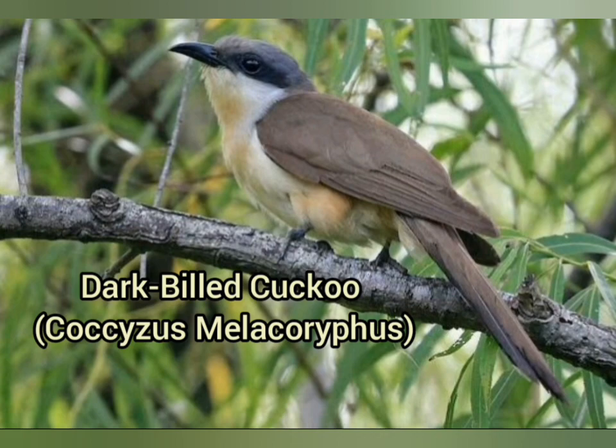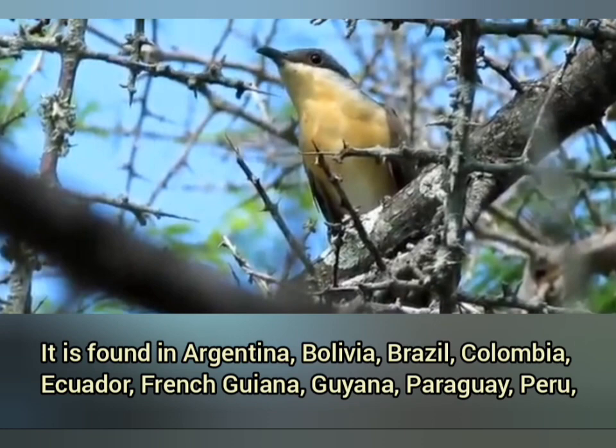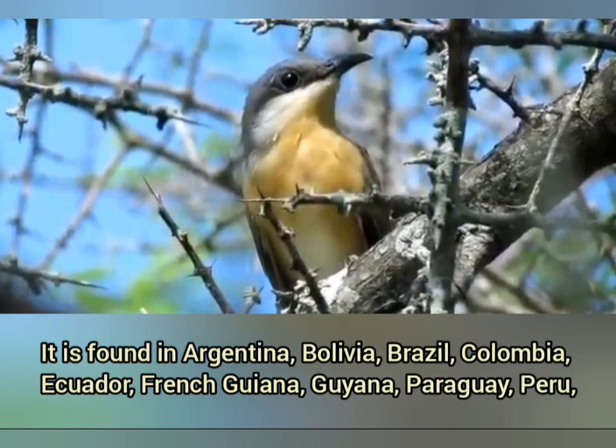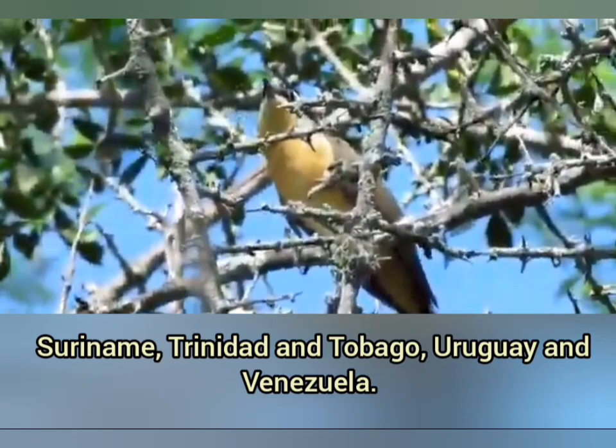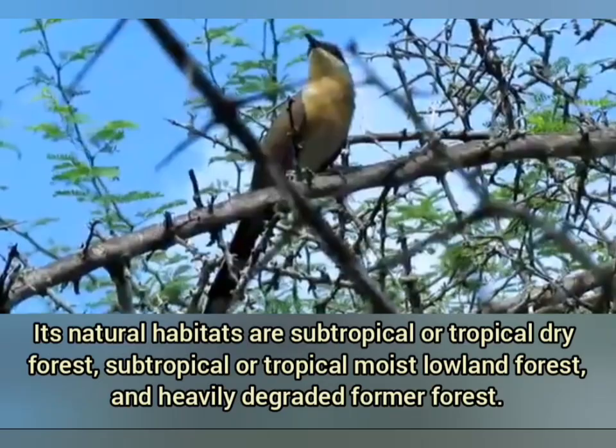The dark-billed cuckoo is a species of the cuckoos in the family Cuculidae. It is found in Argentina, Bolivia, Brazil, Colombia, Ecuador, French Guiana, Guyana, Paraguay, Peru, Suriname, Trinidad and Tobago, Uruguay, and Venezuela. Its natural habitats are subtropical or tropical dry forest, subtropical or tropical moist lowland forest, and heavily degraded former forest.